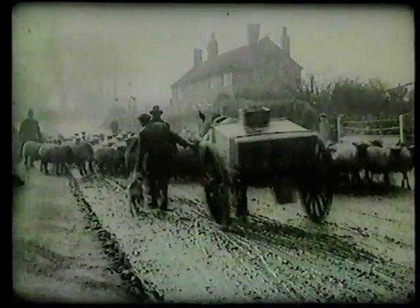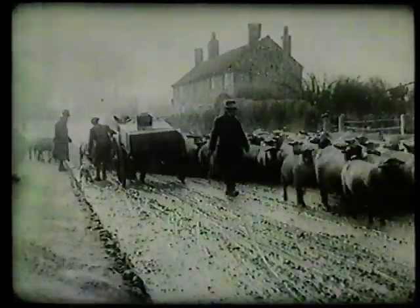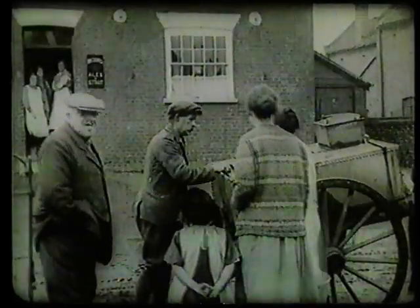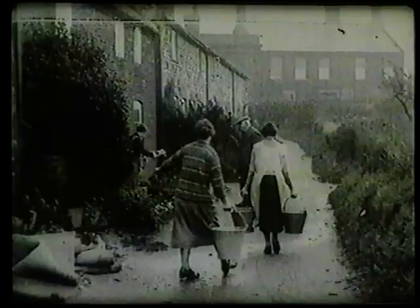Sheep dipping time now. I'm not quite sure whether the poor old sheep's enjoying it or not. Docking now, 1927, and this is the water cart from which many people got their water for drinking and cooking. Rainwater was used for washing. They had to buy the water here at a halfpenny a pail, and it later went up to a penny a pail. When the water tower was built and taps became available, they only had one tap per lane.